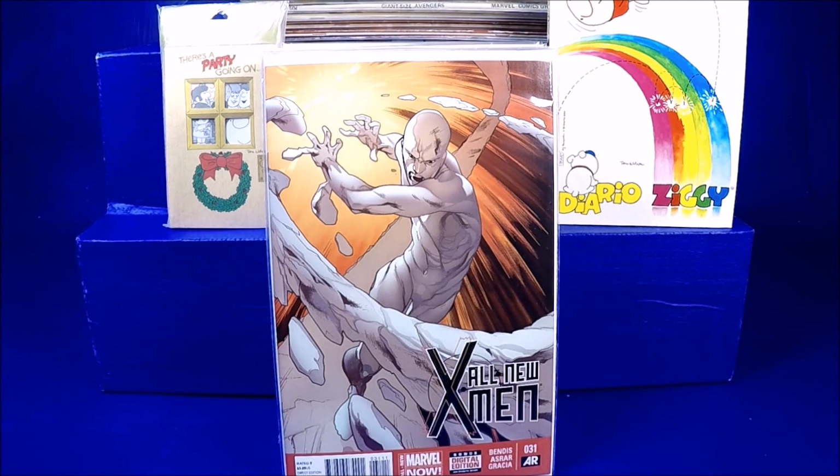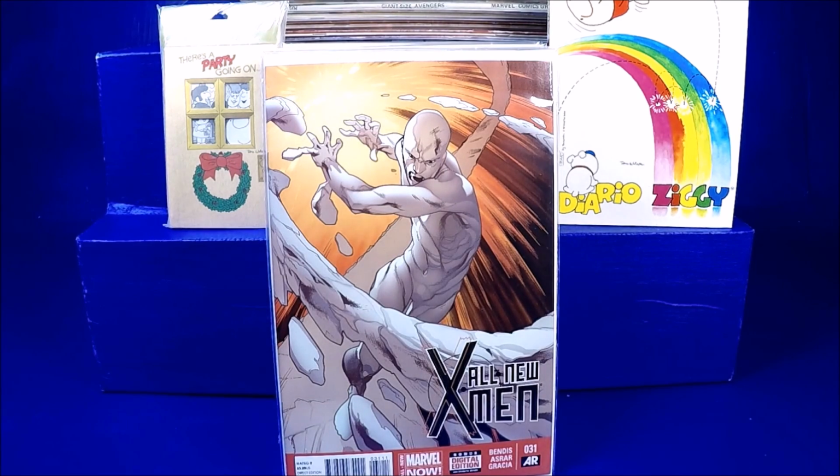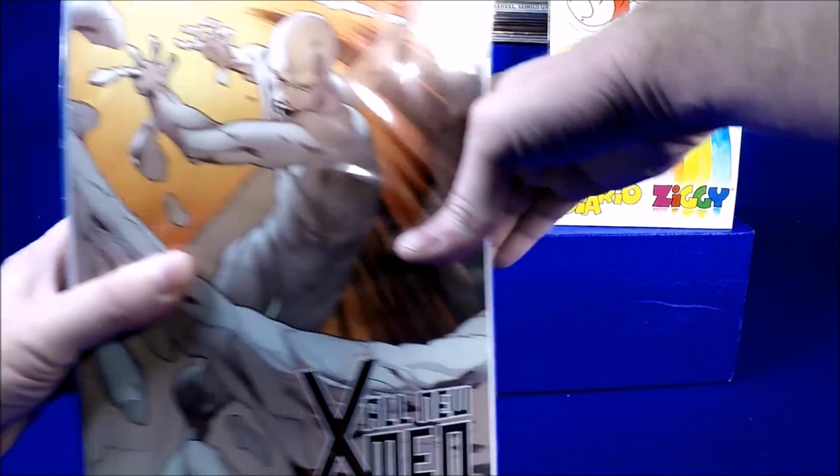So what is that, like 67 cents each? Pretty good deal for modern comics. Nothing of great value, but I didn't have a lot from this run yet. So I like filling in collections of newer stuff when I can get them for cheap. 50 cents, 60 cents for anything from the last couple of years is good. So let me go through them and I'll show you what I got.